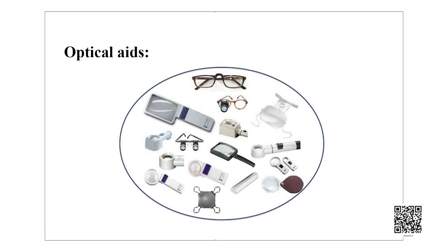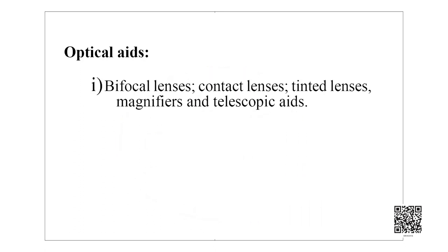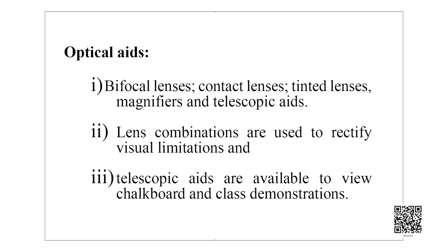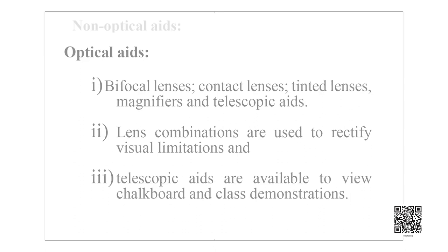Optical aids are corrective aids which will help people to see things better. Examples include bifocal lenses, contact lenses, tinted lenses, magnifiers and telescopic aids. Lens combinations are used to rectify visual limitations. And telescopic aids are available to view chalkboard and class demonstrations.